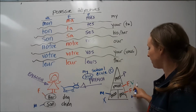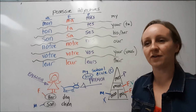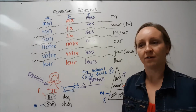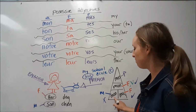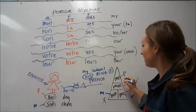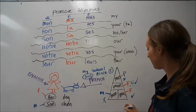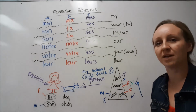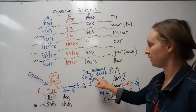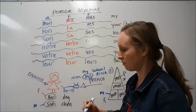Then you're going to say, oh, but it's a feminine word that starts with a vowel, so now I can use mon. What French just decided is that instead of coming up with their own new word for feminine French words that start with a vowel, they're just going to borrow the masculine word. It's not like there's a difference in meaning here. And if school is singular, I can't use mes. So you're just going to go as high up the little pyramid as you can. In this case, because it's feminine and starts with a vowel, I'm going to use mon école. So in theory, ma école is incorrect, and it becomes mon école.